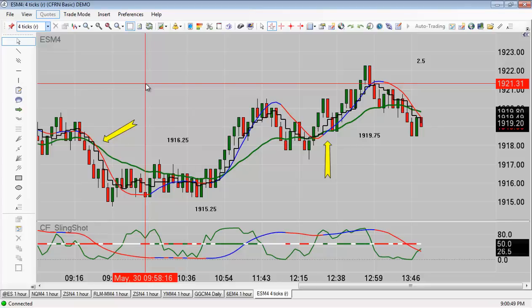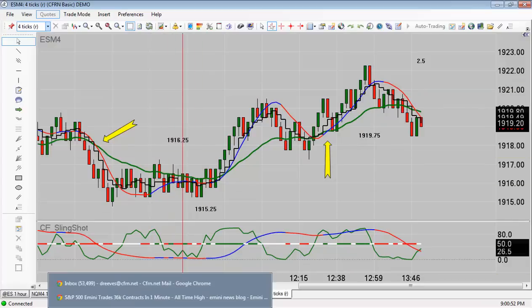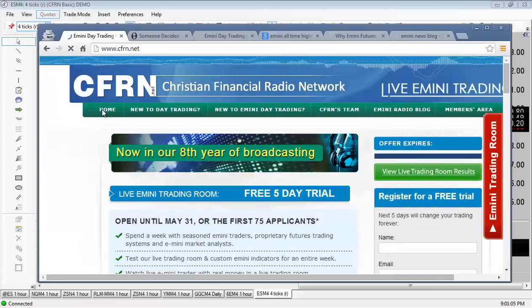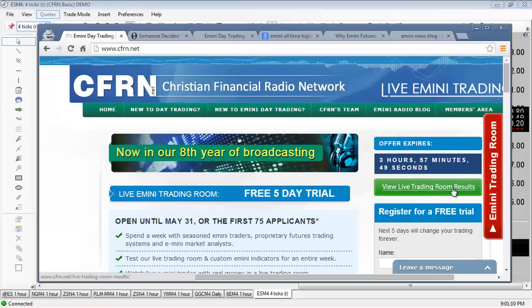And what's going to really amaze you, I think, is when you come into the live trading room, you're going to see that on most days we hit our daily goal within about the first 15 to 30 minutes that the market's open. Now, some days are a little tougher than others, right? You can go over here and check out our live trading room results for the last couple of years. We're a little behind because we've been so swamped with the new NinjaTrader people, but we're going to get those caught up. But if you want to see more current ones, it's no problem.